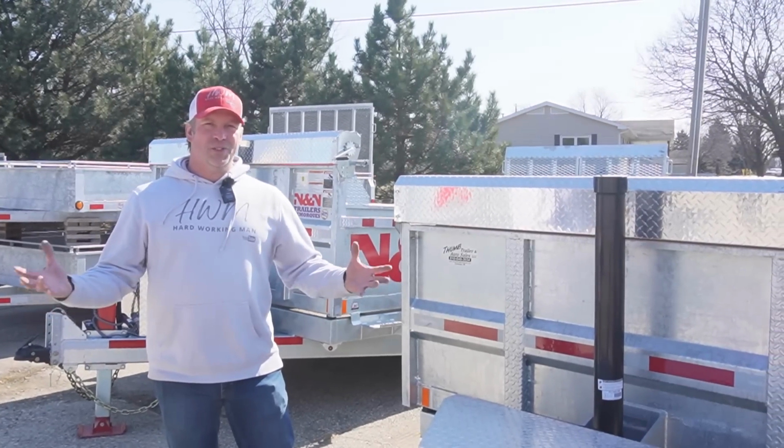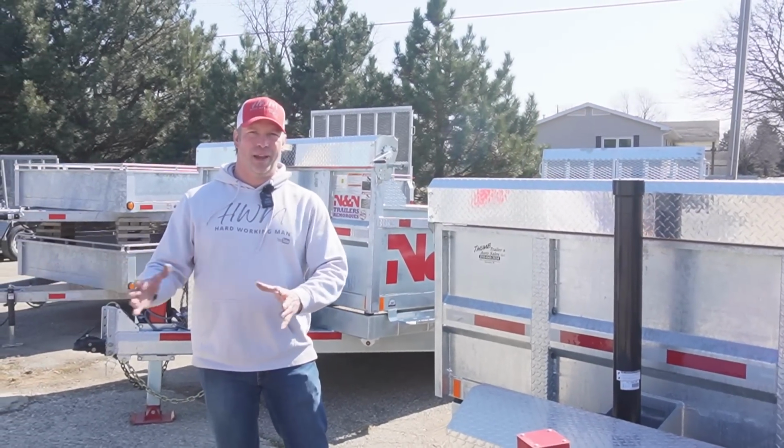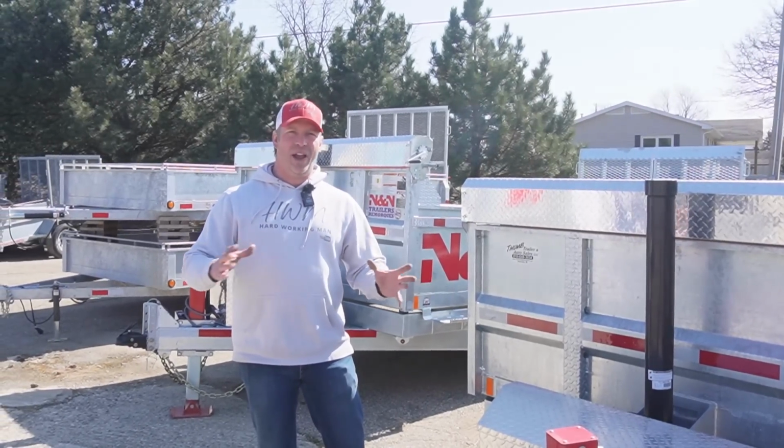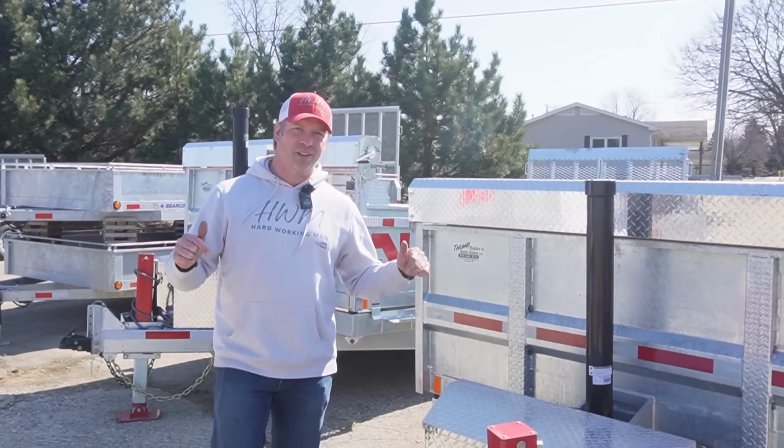Why am I buying all these when they cost more? Because they last, and I am preparing for retirement. I'm buying new log splitters, new trailers, stuff that's gonna last me so I don't have to spend this money when I retire here in a couple years, so I don't have to replace it when I'm bringing in less money.